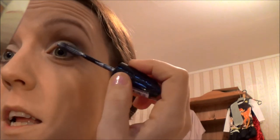Now let's see. Don't know if you guys can see that at all. I'll do a little bit of a close-up afterwards. Okay, applying it with the tip was actually a lot easier.